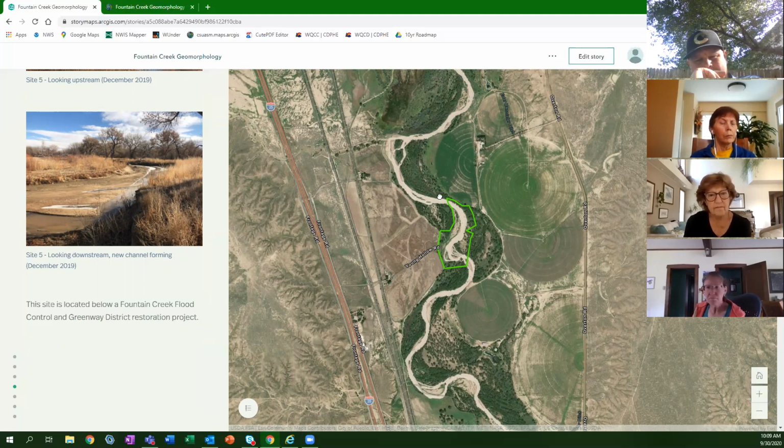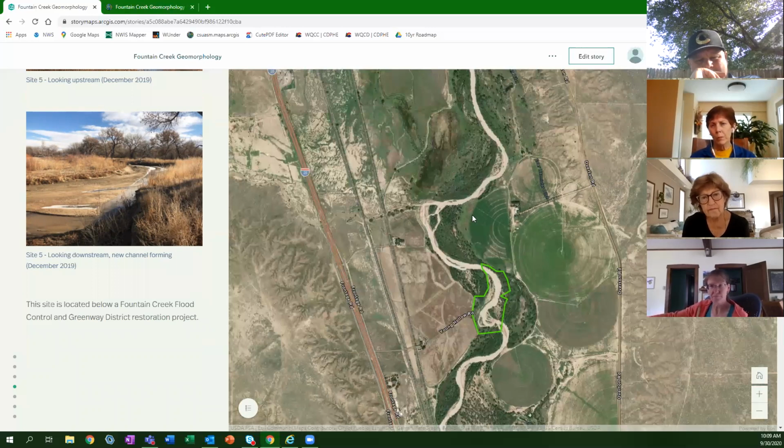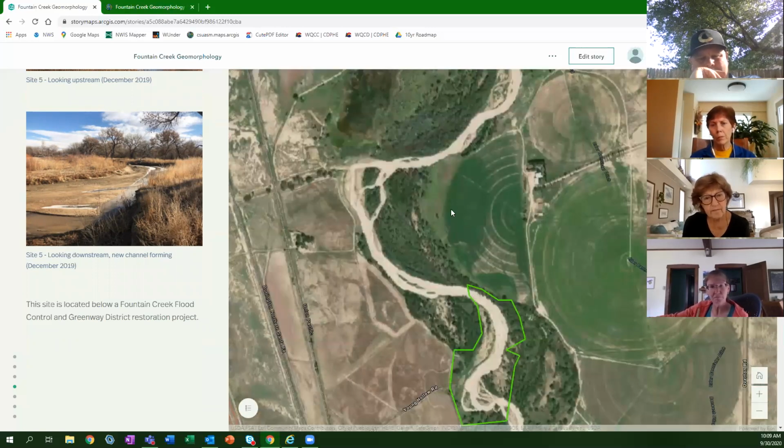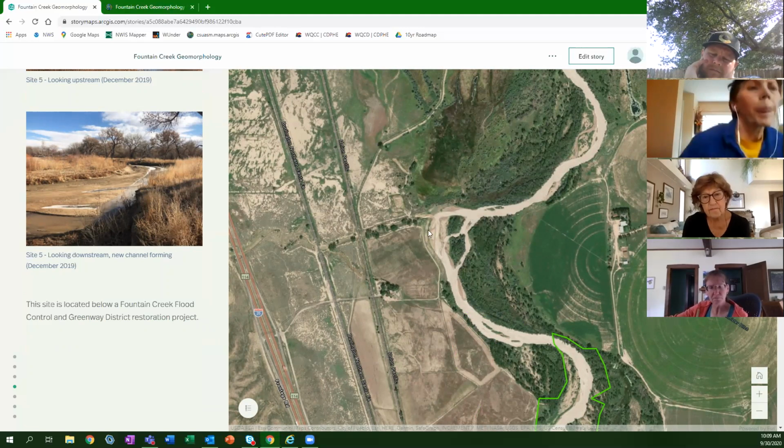Hope you guys can see this. I will zoom in a little bit. Right here is where the restoration project happened, was this area right here. You can see that the creek was completely out of phase and it was going kind of wacky, and it was also eating into this hayfield right here. So they did a restoration project right here, and hopefully this geomorphology site will indicate that that was a successful project.